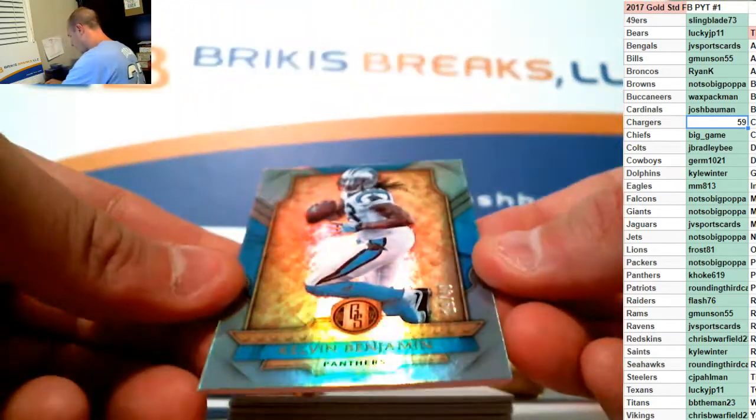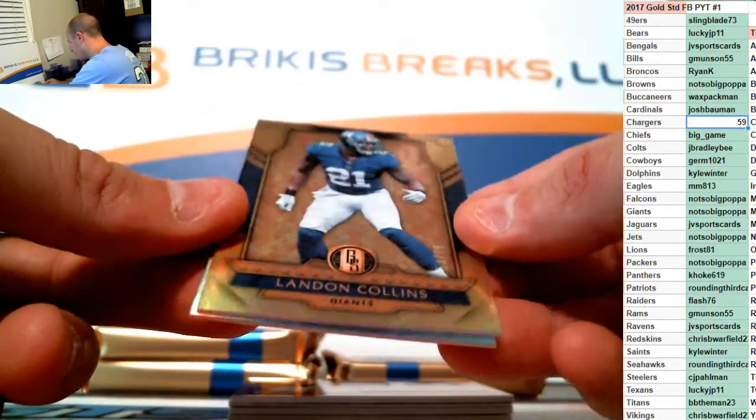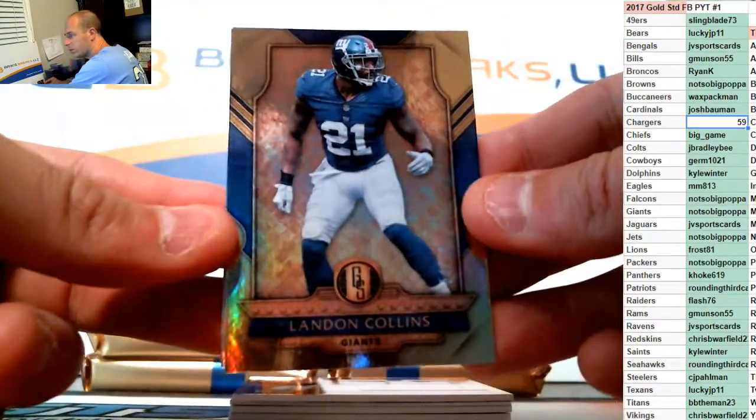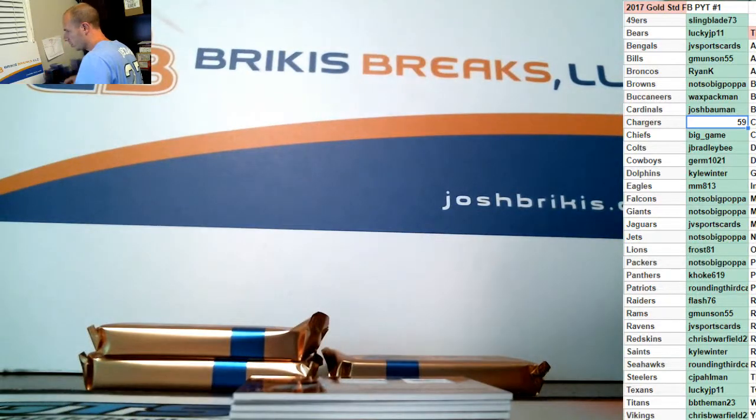First, we have Kelvin Benjamin out of 49 for the Panthers. K-Hoke out of 79. Landon Collins for the Giants. Papa. Jersey card. Kaiser.